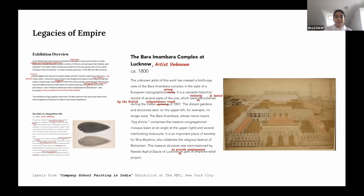For example, this label from the same exhibition of a painting of the Bara Imambara complex reads, "It is a valuable historical record of several parts of the site which were demolished during the Indian uprising of 1857." This vague sentence hardly makes it clear that it was in fact destroyed by the British after they violently crushed the rebellion. In line with the colonial taxonomical logic of the company paintings, the British surveyed and photographed the complex just before leveling it with explosives.